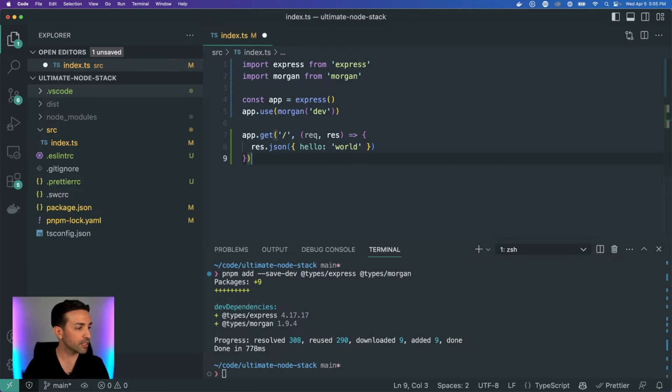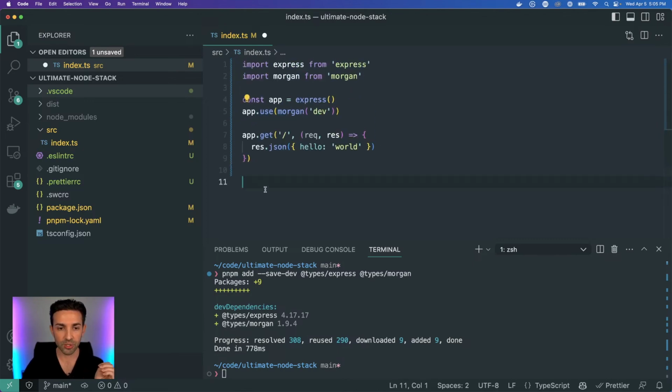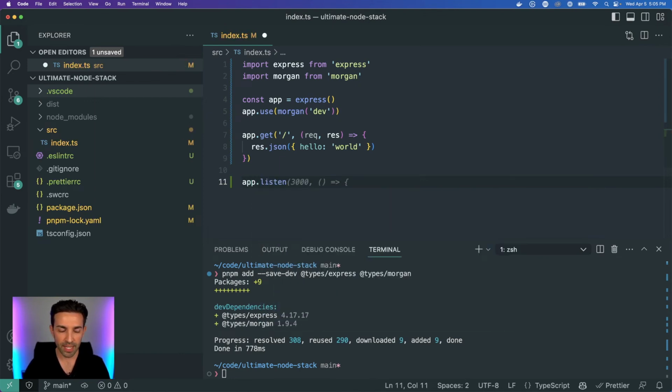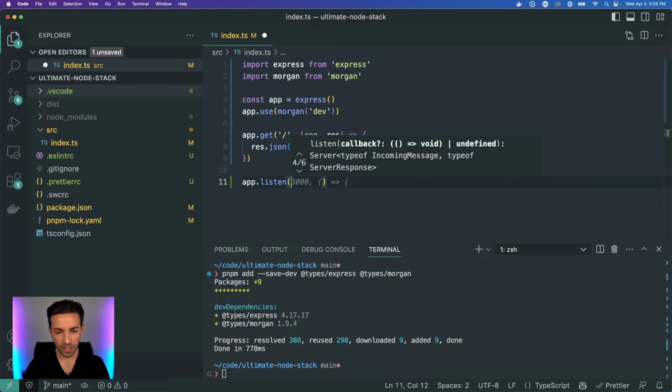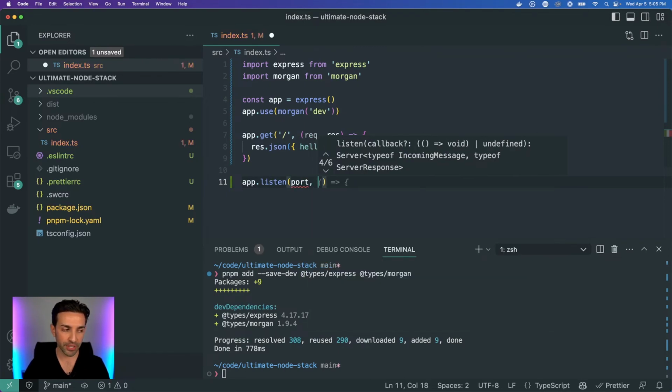That looks good there. So this defines our app, defines a route handler, some logging in there as well, but we still need to start the server. So let's do app.listen, and when we listen, we provided a port. I'm gonna make that a variable. So we're gonna put that on port.